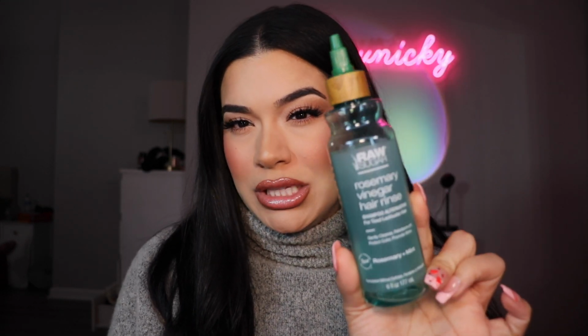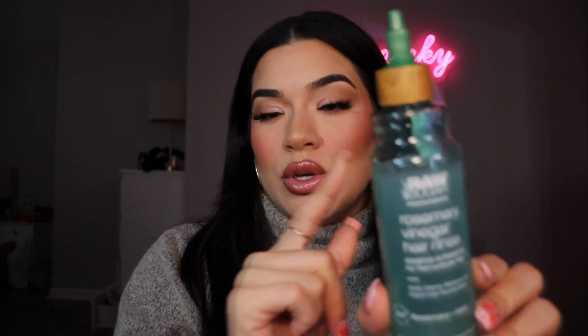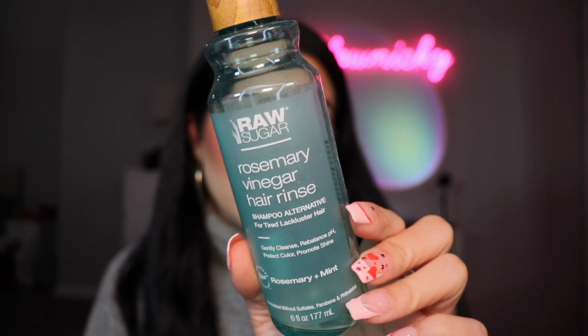I don't think I'll repurchase this one because I'm still trying other ones to figure out which ones I'm going to like. But I really did like this one. So I'm just kind of testing this line of products. I liked it and I used it all up, and I did feel like it made my hair shiny and especially helped to clear a lot of the buildup because I don't wash my hair but once a week.